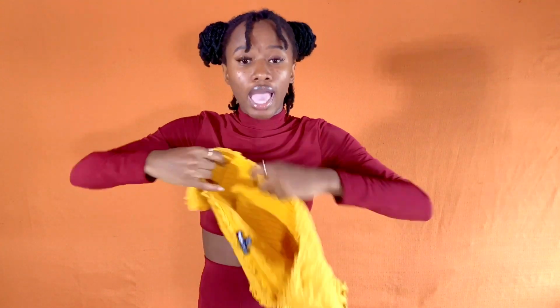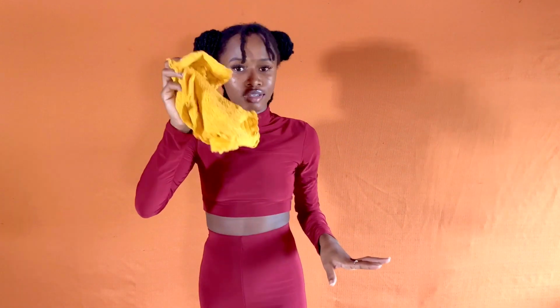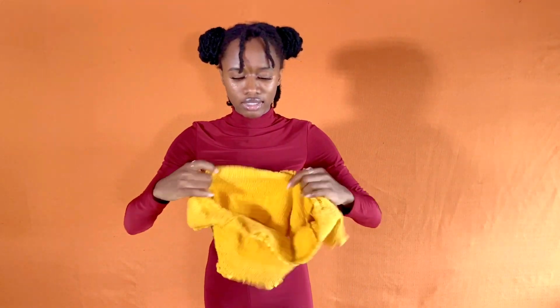So I guess if you really want that kind of fitted top but you're a bigger size, you can get this in extra small. This was an extra small. You can get this because it's super stretchy, so you'll still fit in it. I'm gonna put this on and see how it looks.